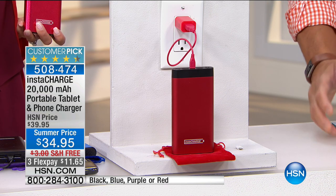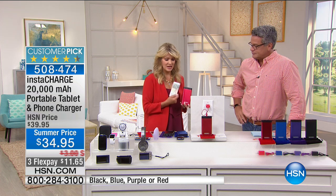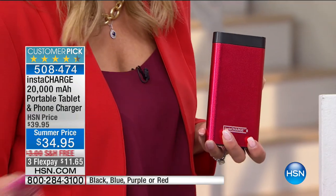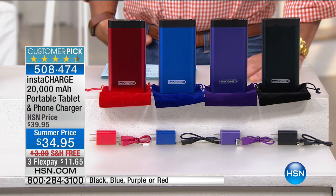Because 20,000 milliamps means you've got enough power to take the average smartphone and charge it about 4 to 6 times. So that means you could be taking that European vacation, essentially, and not be coming home for, oh, I don't know, a couple months. Yeah. And still be able to charge everything that you need. So it's a portable charger. It's a battery for your battery, and this is the biggest capacity we've ever offered. So there is none better, there is none bigger.